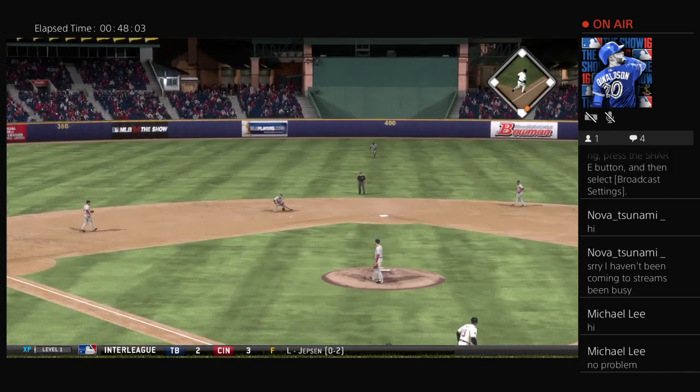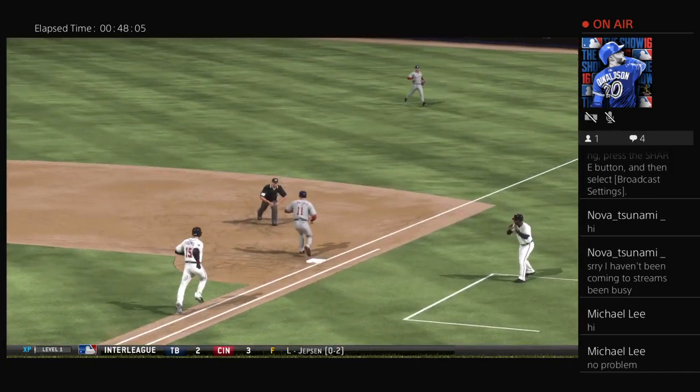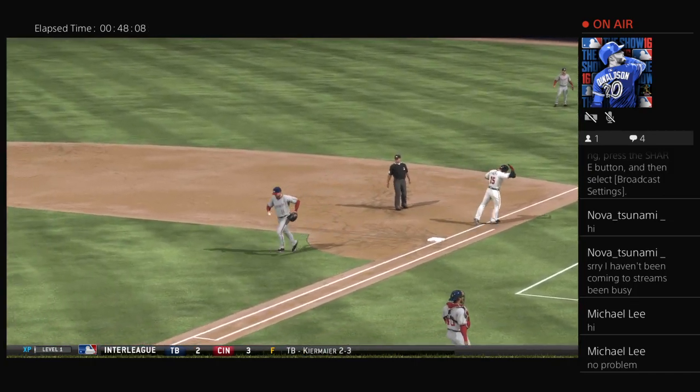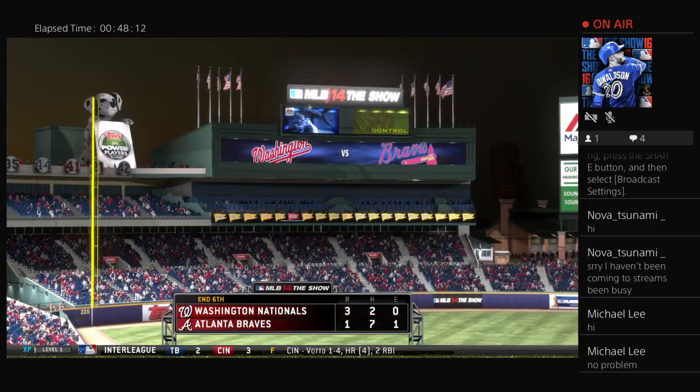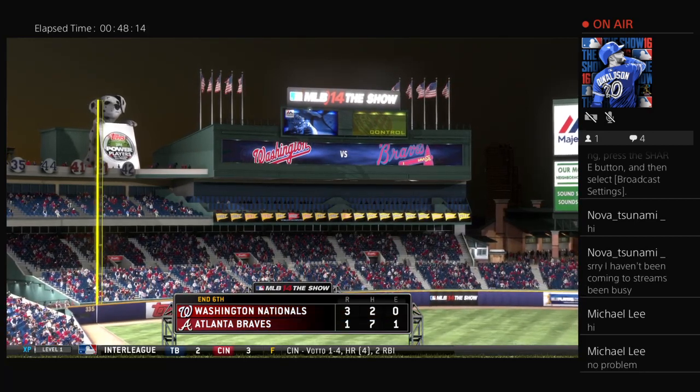That's on the ground to short. This should end the inning. And indeed it will. He throws him out at first, and the side is retired. Braves are set down 1-2-3. They still trail it here 3-1.